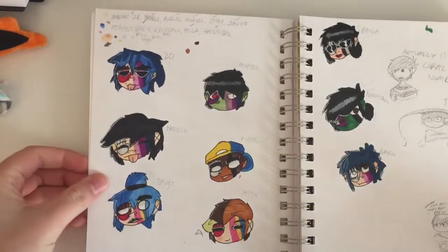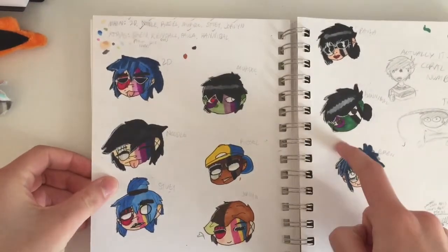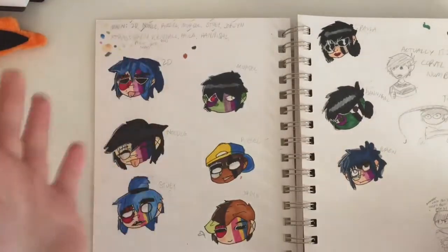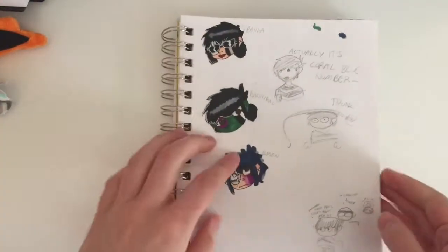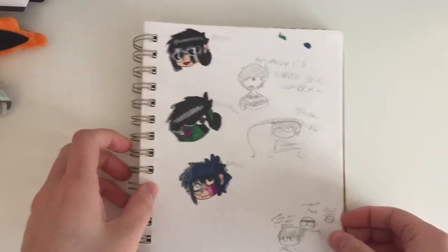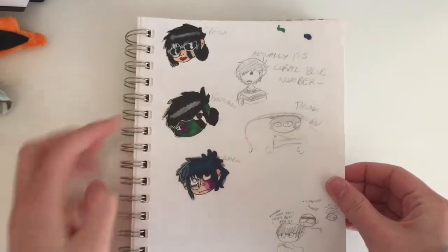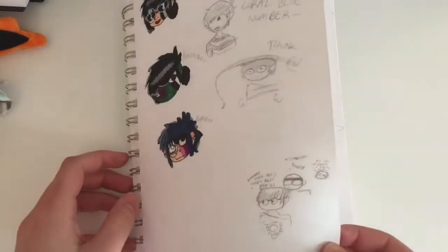But yeah, so I did all those. And we don't actually know what Hannibal looks like. He's Murdoch's brother, so I just made up what I think he looks like. I think he has a man bun. And then this is something from SpongeBob, and I just drew Murdoch with that. And then this little comic at the bottom.